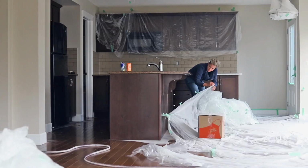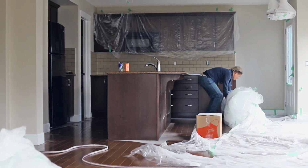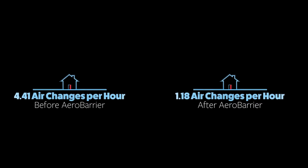It could be sticky per my hands. We'll get it all off. So without major renovations or fairly disruptive renovations, AeroBarrier is the easiest way that we know of to bring down the air leakage rate and sustain it substantially.